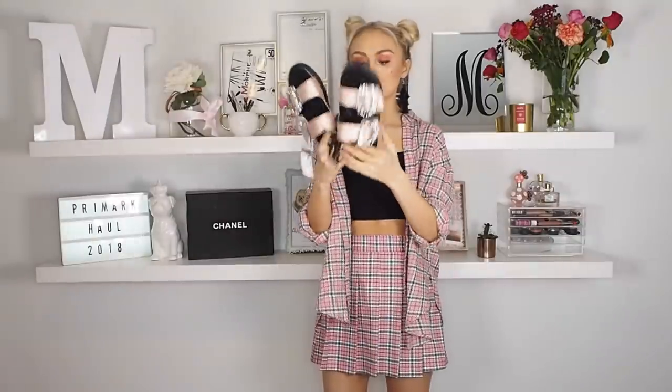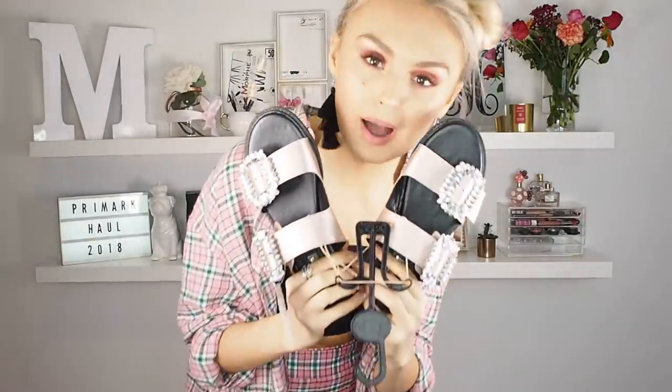Okay, these shoes may actually have to be my favourite thing that I picked up in this Primark haul. So, it's these bad boys. How beautiful are these? They're like a nudie colour. They also have them in black and they're slides.